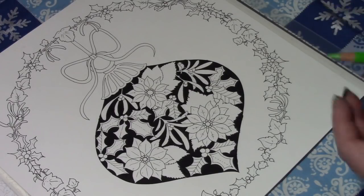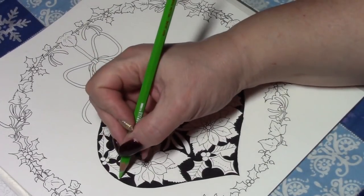Okay, so I have yellow green and spruce green. I'm only doing 2 colors. I'm not going overboard.